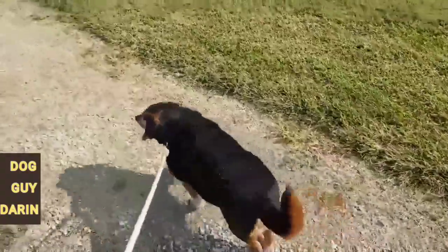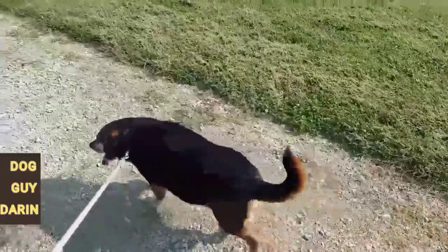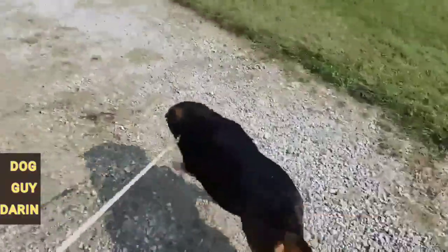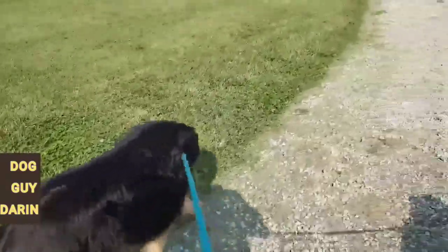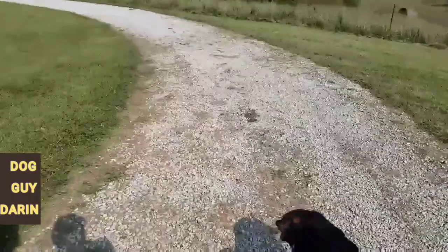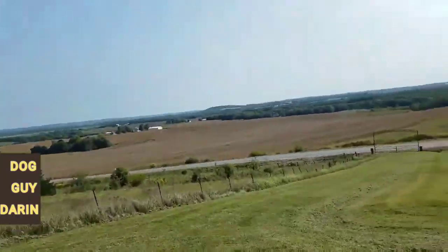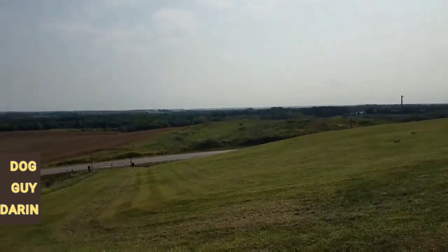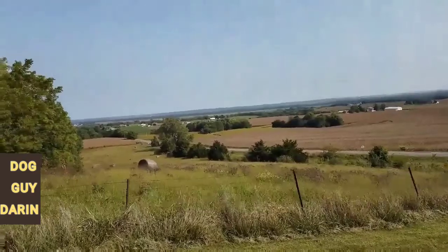You know, they say that sometimes when you're a dog walker, the scenery never changes. Just a lot of rear ends. But sometimes you get lucky and you get a nice horizon like this. How beautiful is that this morning? Such a peaceful walk with these guys.